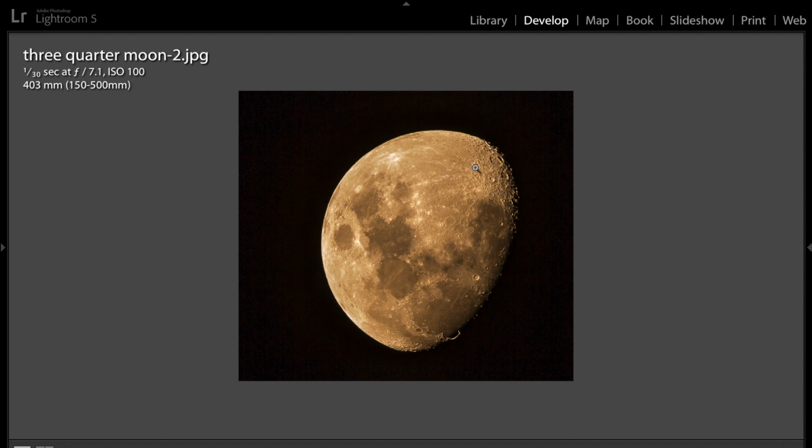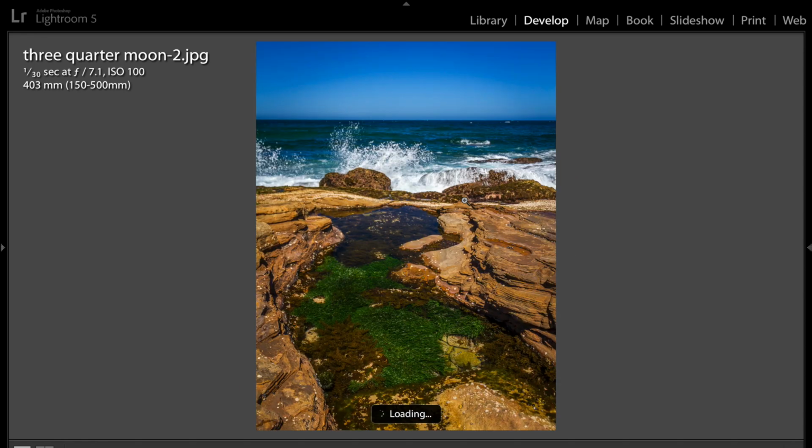Really nicely done. You know, it's easy to take a shot of the moon. I mentioned this before. Everyone, just make sure you use a tripod. I've seen people try to hand hold it and it just looks like an orb, you know. But if you use a tripod, you'll really get great detail, like Mark did here.